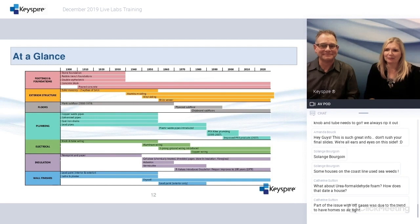At a glance, we've got this really awesome chart. We're going to send this out to you guys. It's a chart, we're going to make sure that it's all up to date and whatnot. But in here, you can say, we talked a little bit about, well, what if there's solid masonry, two widths of brick? Well, that's the exterior structure. It's maybe part of the foundation. If it's all part of the foundation as well, I know this house is older than 1930.